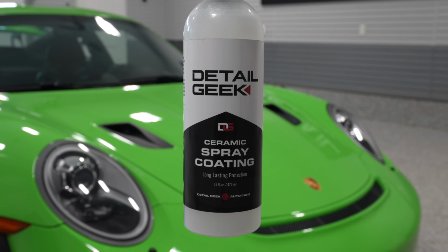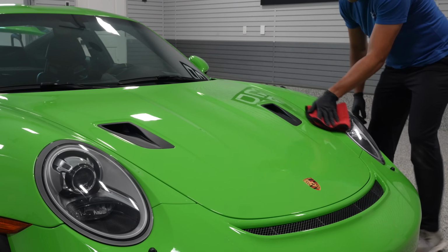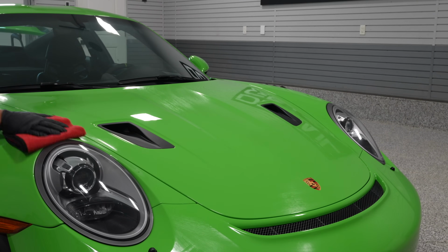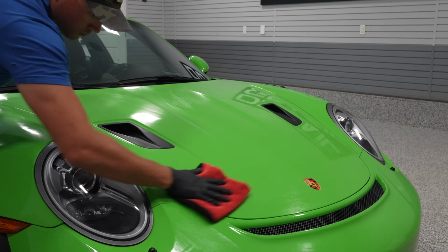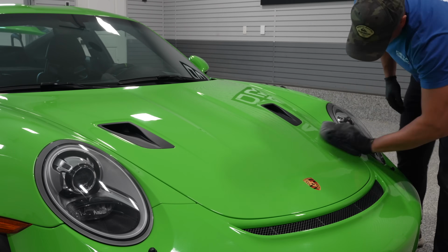Okay, well, despite the entire car being covered in paint protection film, I am still going ahead and applying some ceramic spray coating. This obviously isn't a necessary step today since the car has PPF on it, but it can add a little bit of gloss, so I figured why not? This is a beautiful car and it deserves to look as good as possible.